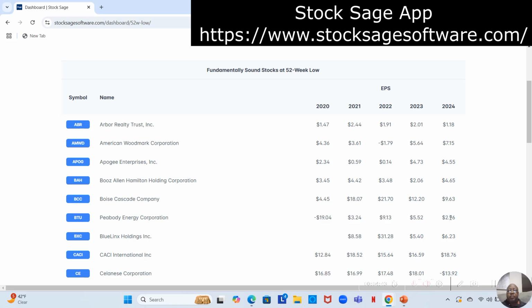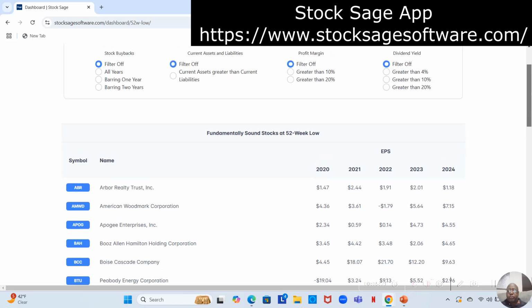But there's a few things that we look for with these stocks. We want them making money, yes. It's preferable if the money that they're making is increasing every year. But the stocks that are in this list have positive earnings at least 3 of the 5 years. So they're making money from year to year, and they have total assets above total liabilities on their balance sheet. So they have a decent balance sheet.